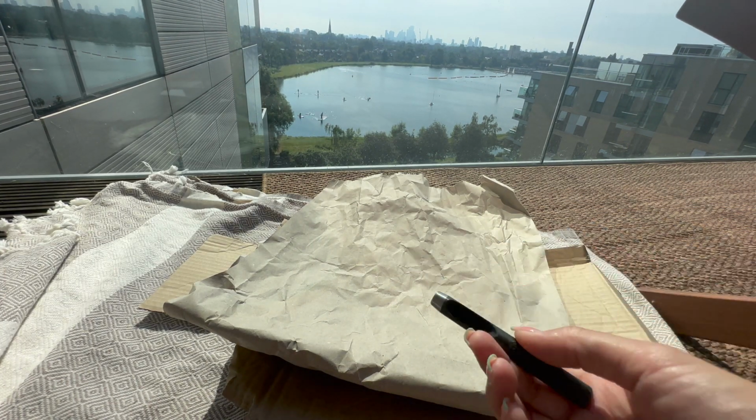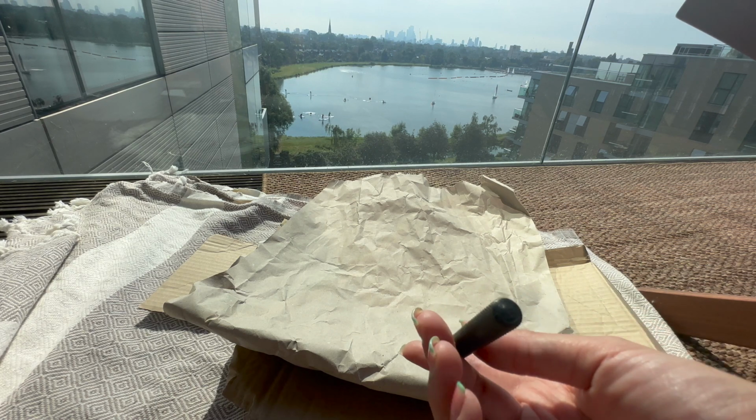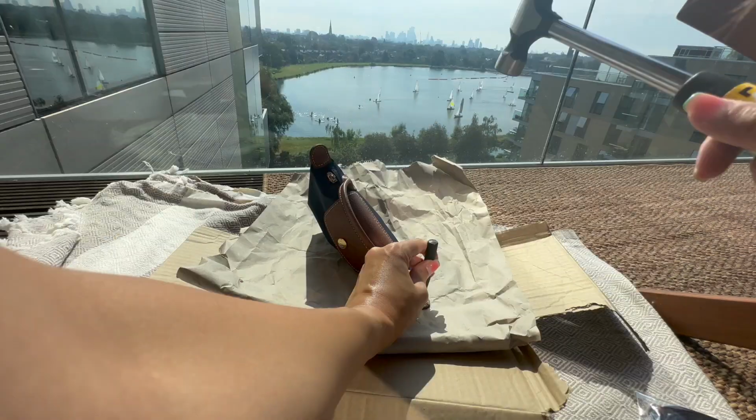And then this thing, I'm guessing the reason why there's a hole through here is so that you can align it to where it needs to be.